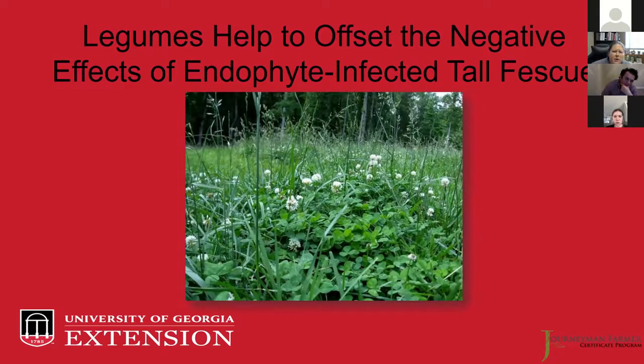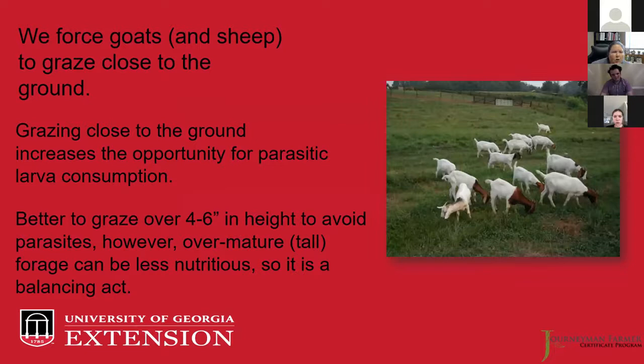So some research that's been done has found that incorporating legumes into a tall fescue situation can offset the endophyte toxicity with tall fescue. So one of our issues with parasites with goats, we all know, especially with small ruminants, with goats, we have some resistance to our dewormers. And often this is caused by we force the animal to closely graze to the ground to where they're taking up those parasites. So one thing we can do is a rational grazing or rotational grazing where we leave the grass height taller and allow it to be a little bit more mature. And this can be done through those rotational grazing, leaving it to about 4 to 6 inches.